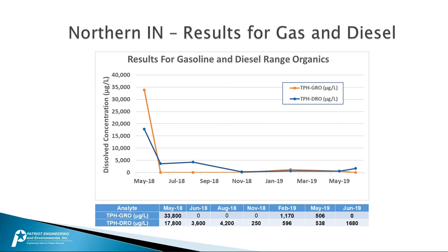TPH GRO in particular, we did have a spike later on there that you can see, which was because of a huge groundwater fluctuation event caused by a record rainfall in February 2019. So we think that just flushed out some material, but as you can see, it kind of took care of that. Even though the PetroFix had been in the ground for a while, it was still working.